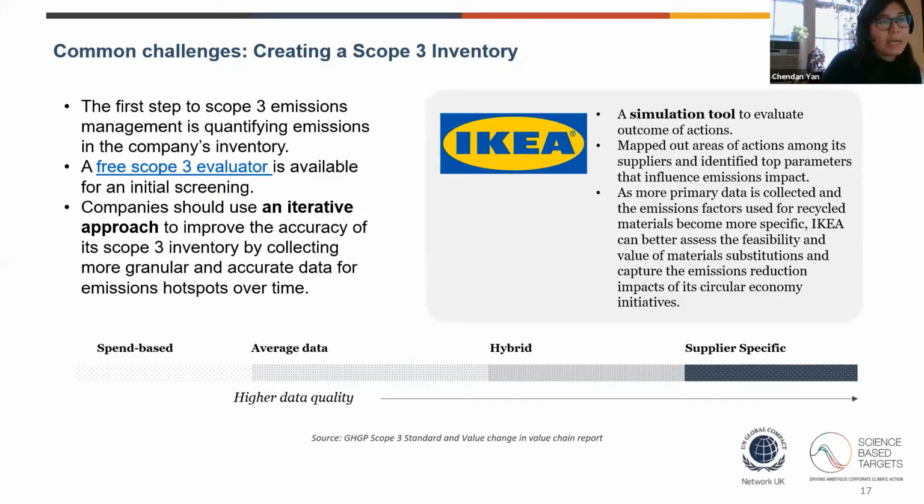And so we had an interview with them to understand how they're making progress on their goal. They have built a simulation tool internally to evaluate the outcome of their circular economy actions. At the time of the interview, they said that it was still unclear how their circular economy initiatives are helping them achieve emissions reductions, but they are looking to collect more primary data.